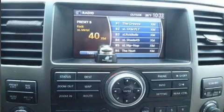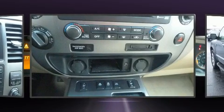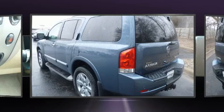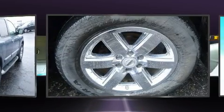Nissan ensures the safety and security of its passengers with equipment such as anti-whiplash front head restraints, ignition disabling, and four-wheel disc brakes with ABS. Safety and maximum capability are assured via self-leveling rear suspension, which maintains optimal driving geometry.